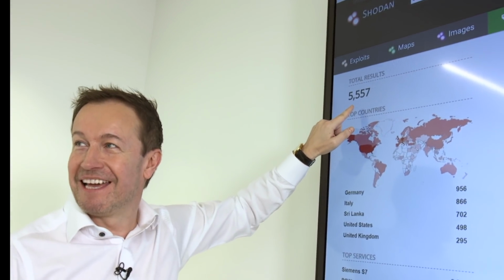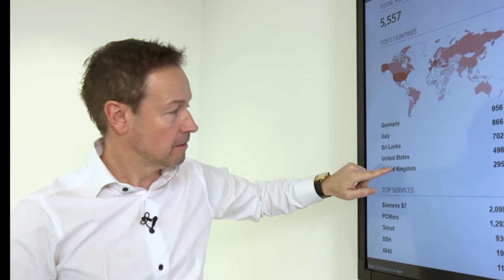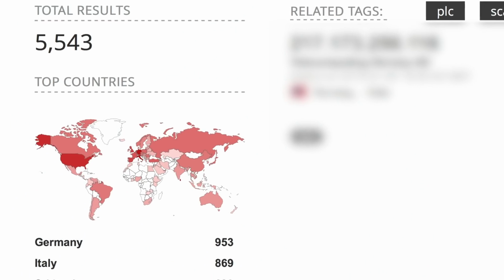There's many more than that. These are just the ones that we can find now. This is just the tip of the iceberg. And look, this is a list of the countries where they're located. Yeah, and so the power of the tool is the ability to click down. So look, there's nearly 1,000 of these in Germany, right? So let's pull that up here.